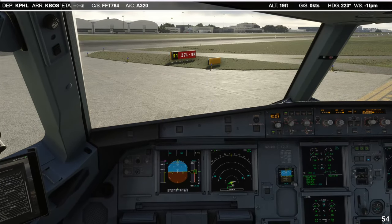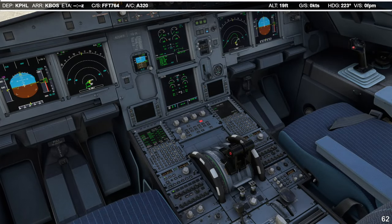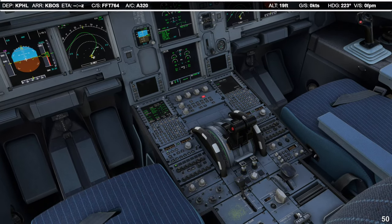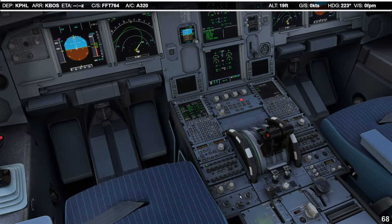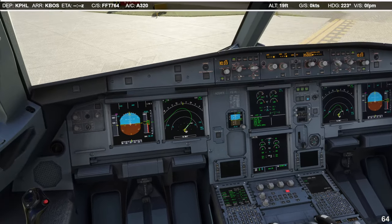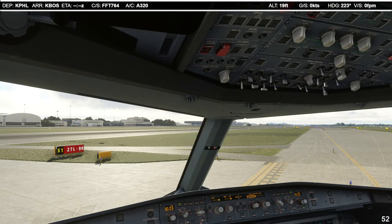Okay, we are at the holding point, so I'm just going to hold for a little bit and wait. Oh, so we are doing a full turn and then, okay, takeoff config check, everything is normal. We'll turn on the weather radar just for the sake of getting rid of that error, because we don't really have a weather radar here. Okay, lights can come on.